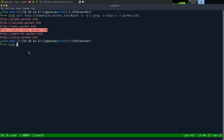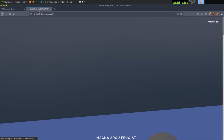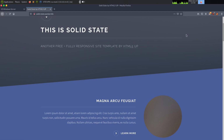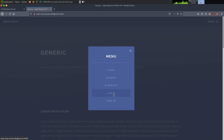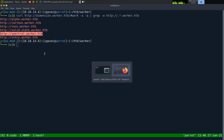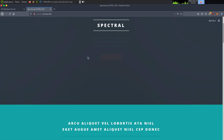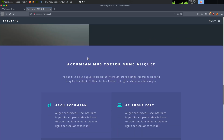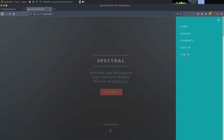Going over to solid state. We have a menu here. Generic. Oh, it has a login. So let's try going over to login. And going there leads us nowhere. We can try to go to sign up. And this goes nowhere as well. So let's go over to spectral. And this is probably going to be the same thing. All these pages don't really have too much dynamic content. So it doesn't really warrant looking into it further.